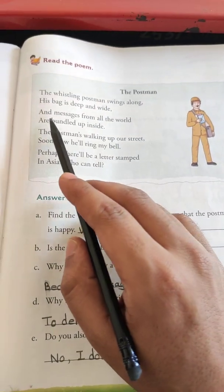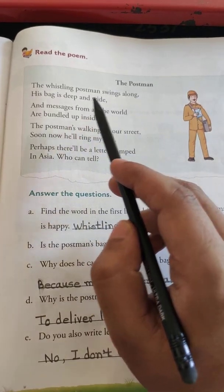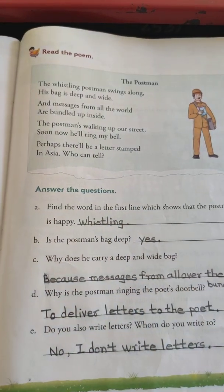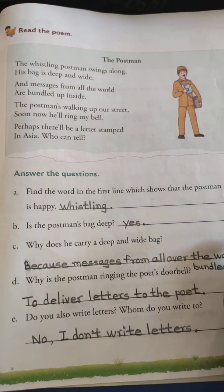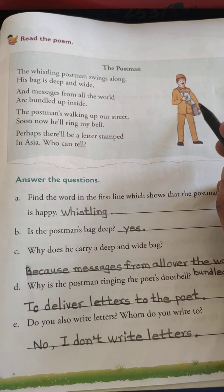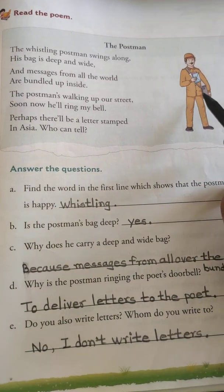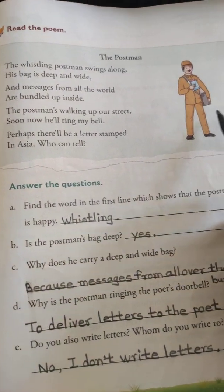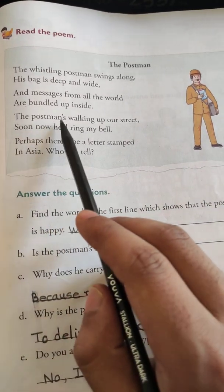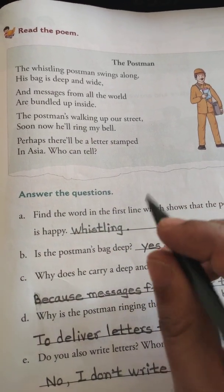And messages from all the world are bundled up inside. Are bundled up inside means the messages he wants to give house by house, which are coming from all over the world, are bundled up and kept inside. Inside means inside this bag. The postman's walking up our street. Soon now he will ring my bell.